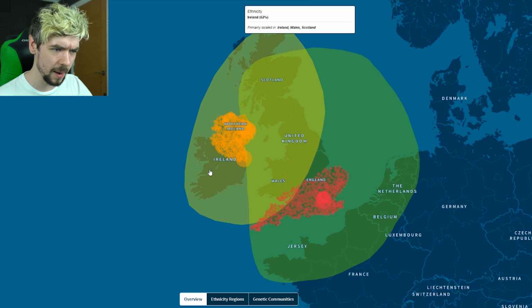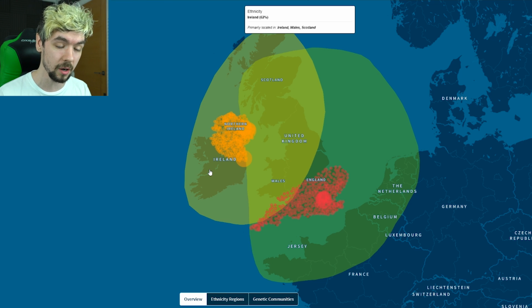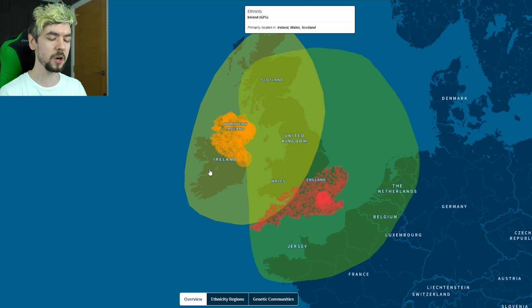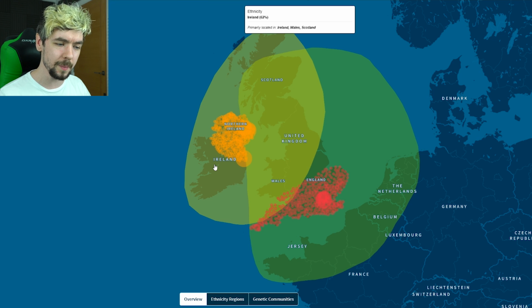62% Irish. Primarily located in Ireland, Wales, and Scotland. Now, this is going to be a thing, I imagine, for a lot of Irish people, especially Irish people my age who are doing this kind of thing. Hundreds of years ago, I'd say the percentage of just straight Irish would have been much higher. But years and years ago, the British invaded Ireland, and there was a lot of conflict, and that's why we have Northern Ireland and the Republic of Ireland, and lots of historical stuff going on there. So it would make sense that there's some of the British gene pool filtered in there.